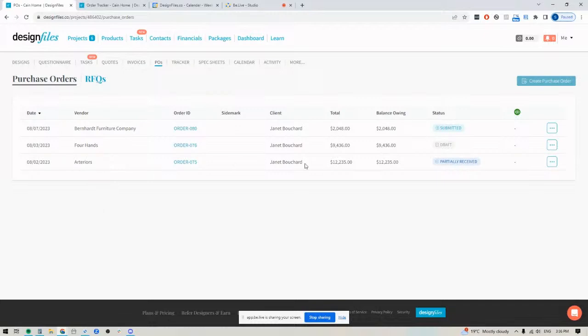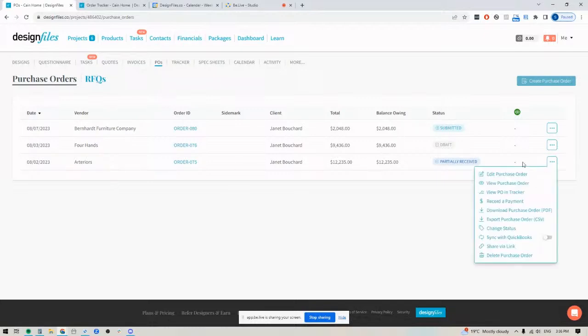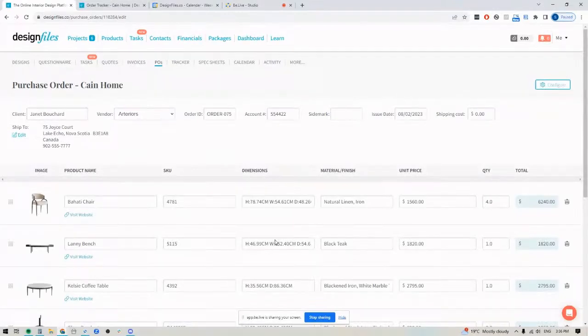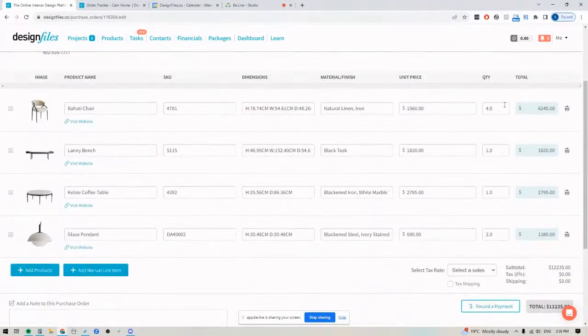Nice. So if I go into this one for interiors here, we'll just look at it. It's not only just generating the purchase order, but it's pulling in all the exact product details as well. So I don't have to waste my time filling out the individual fields for the product name, SKU, dimensions, material and finish, and so on. All of that gets pulled straight in. You can see we've got quantities over here and the total cost.